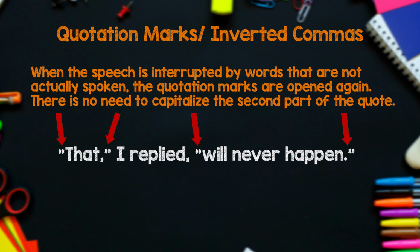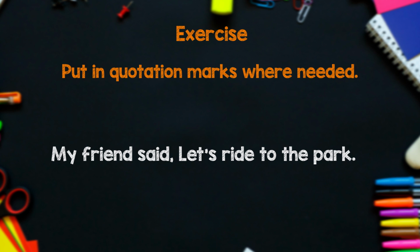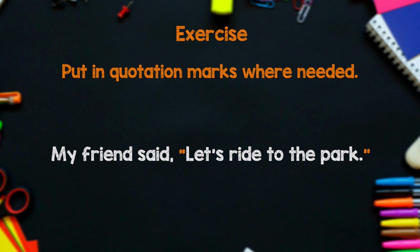So let's make an attempt to put quotation marks where needed in these sentences. The first one, my friend said, let's ride to the park. First, boys and girls, you must identify the direct speech within the sentence. Yes, my friend said, and the quote is, let's ride to the park. So those are the words that we must enclose in quotation marks. The sentence should read, my friend said, comma, open quotes, let's ride to the park, full stop, close quotation mark.